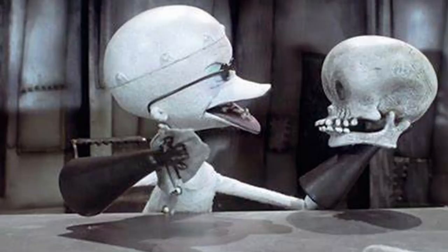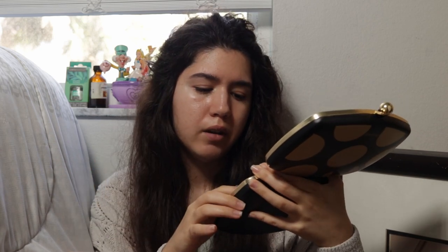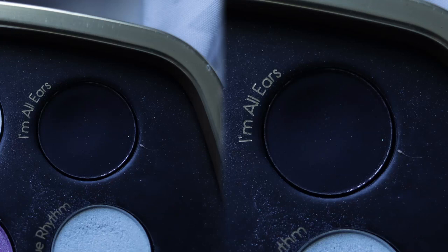My last character is Frankenstein. He helps Jack create the skeleton reindeer so he can have his Christmas holiday instead of doing Halloween every year. Same palette again. I actually used it three times, so that's better than the other two characters. I picked black for his gloves, and I put I'm All Ears. So I have a small little pan. It's kind of hard to see in the pictures, but hopefully it'll show that there's a tiny little dome going on the top corner. So hopefully it'll show. If not, sorry.